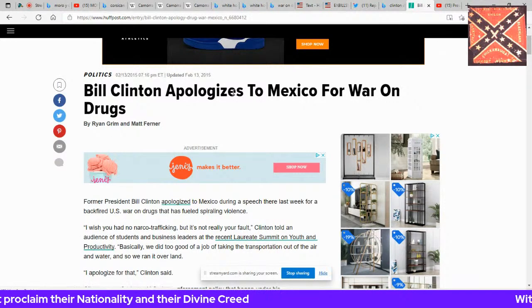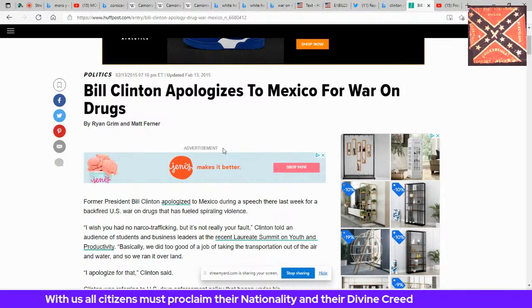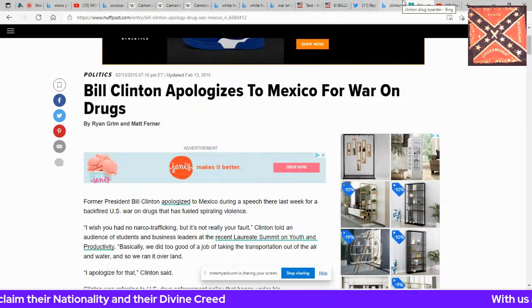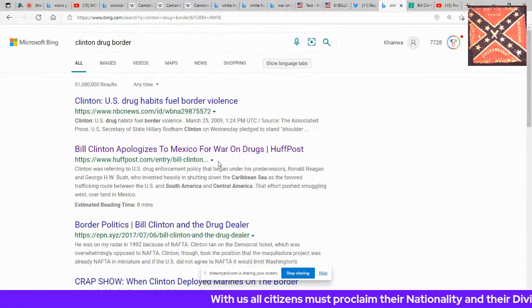So Clinton apologized to Mexico for the war on drugs 5 years before the Congress apologized to the black people and all that. So Clinton apologized, just not to the black people. He just apologized to Mexico. It's insane. Yeah, because he was the one who opened up the border for smugglers in the United States. Yeah, he was the one who was in control of that.